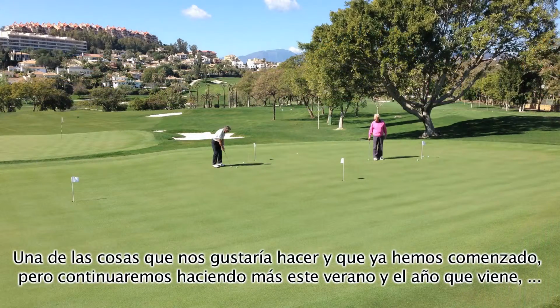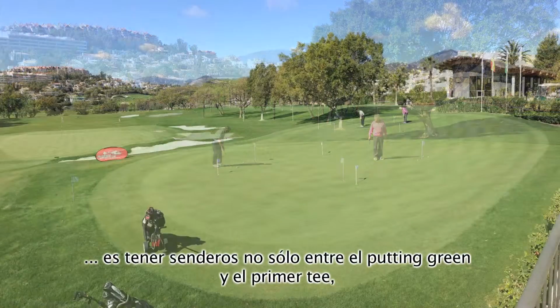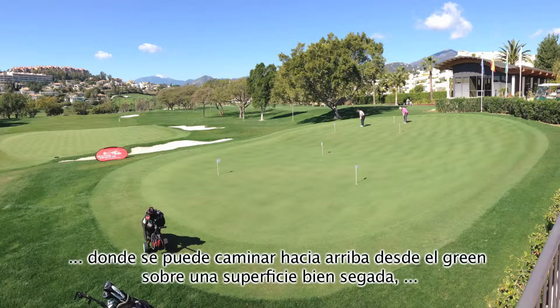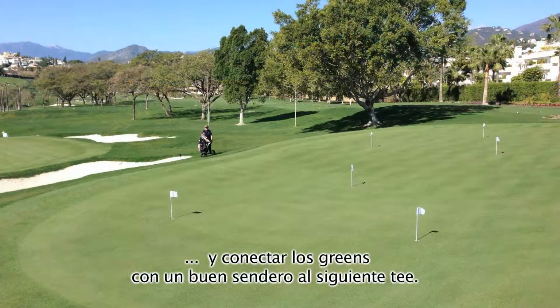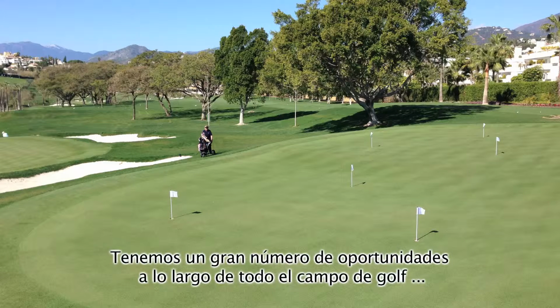One of the things that we'd like to do, and we've already started, but we'll continue to do more this summer and next year, is to have walk paths between not only the putting green and the first tee, but also similar to what we've done between number 3 and number 4 tee, where you can walk up from the green with a nice tightly mown surface and connect the greens with a nice walk path to the next tee. Number 2 is a great opportunity to do that, from number 8 to number 9. We've got a number of opportunities through the golf course to create these nice tight walk-offs.